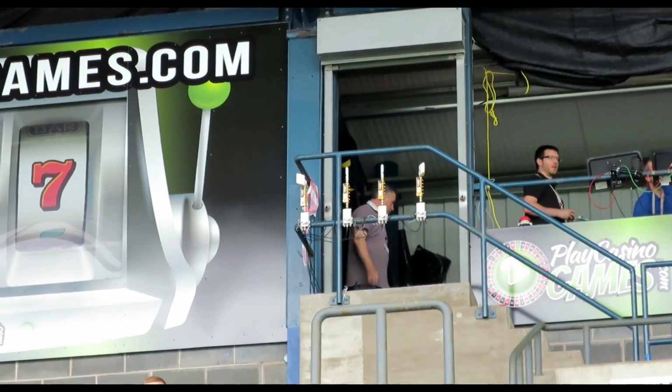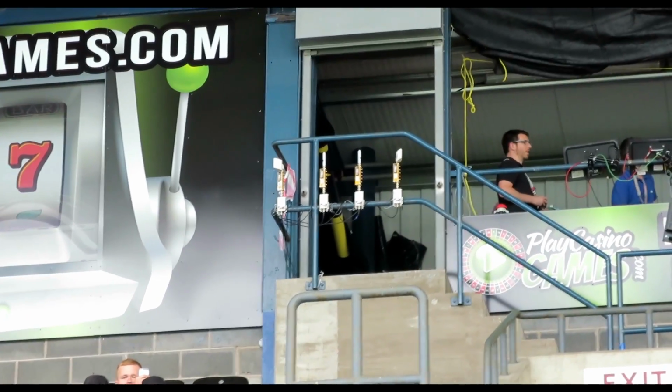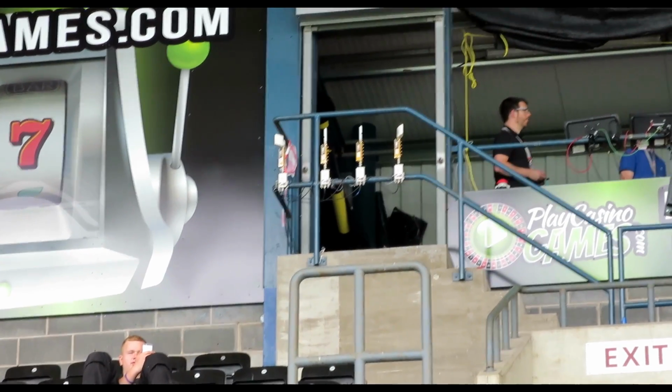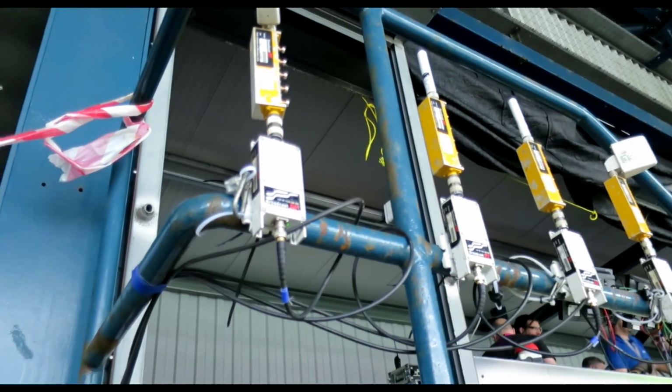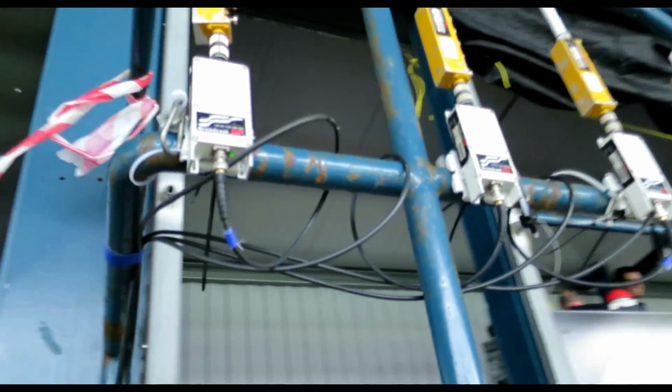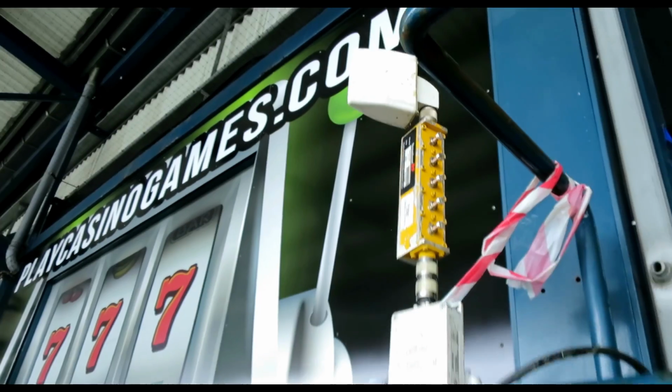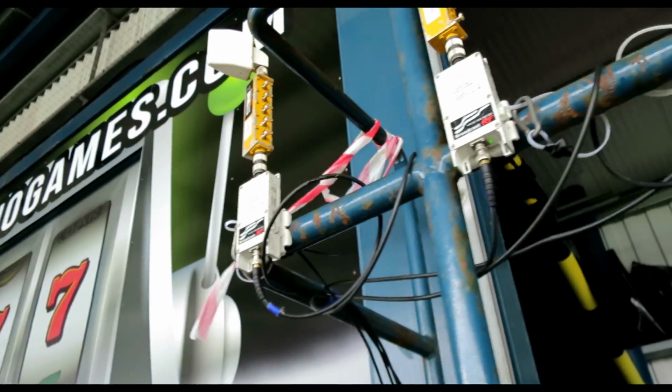There we go, that's 4 radio antennas, and what they do, they receive the signals from the cameras and then send them to the vans so they can mix the pictures. So here we are, now you can see our down converters and antennas. That's called a cheese antenna. This is an omni antenna.